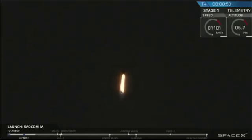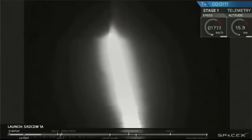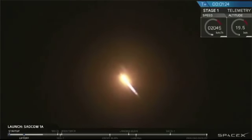You're looking at the Falcon 9 rocket as it ascends through the atmosphere, carrying the SAOCOM 1A satellite to low Earth orbit. Vehicle supersonic. Right now, the vehicle is passing through max Q, which is the point of maximum aerodynamic pressure on the airframe. The vehicle actually throttles itself down for this portion of the flight in order to reduce structural stresses. Altitude 30 kilometers.